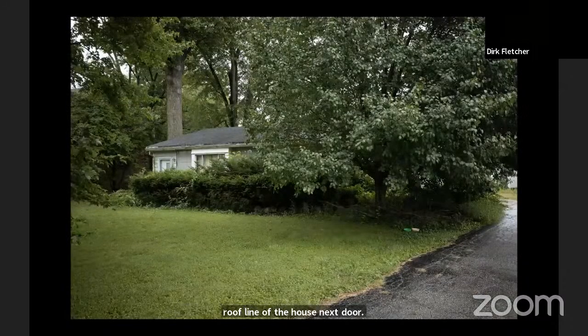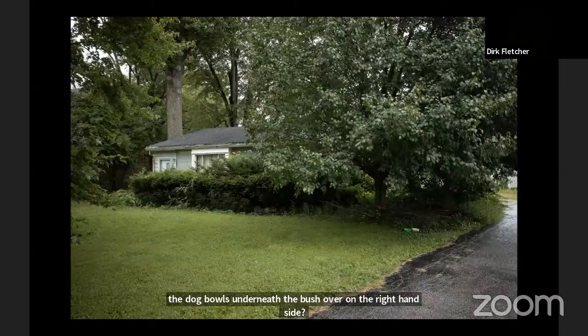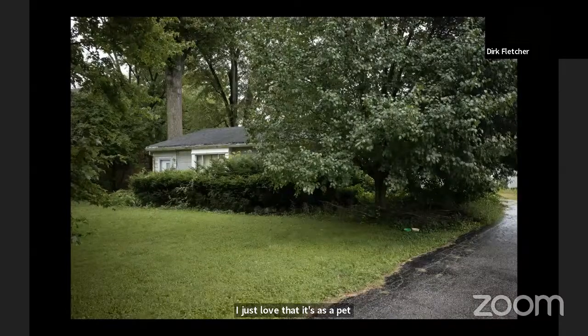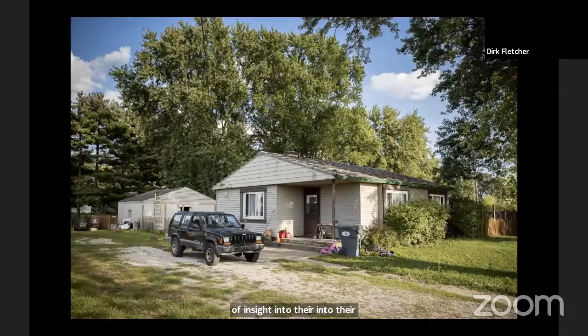I love this one, my mom hates it. She's like, you can't see the house. What really makes this picture for me are the dog bowls underneath the bush over on the right-hand side. I just love that. As a pet owner and lover, I just think it gives you a little bit of insight into their world.